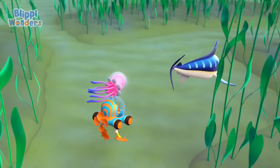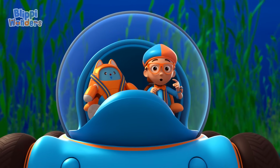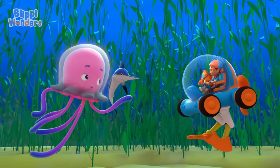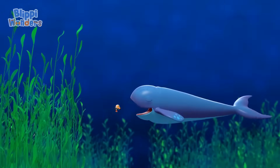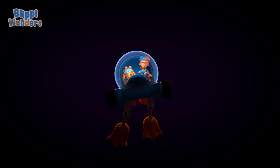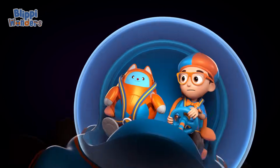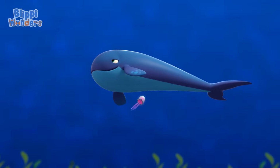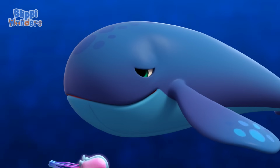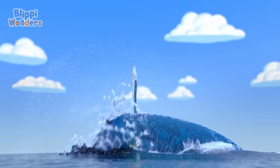Let's move on. Whoa! That fish is blue and has a long nose. She's a blue marlin. She uses her nose to find and catch food. She's also really fast. Whoa, whoa, whoa! Oh no, this never happens. Yeah, TABBS, it is dark in here. Wherever we are. Jerry! Jerry? Blippi, is that you in there? Oh no, hold on. Whoa!